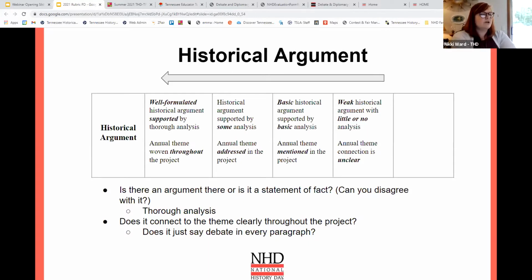So we'll start over at the side. I'll give you a minute to look through it. Weak historical argument: little to no analysis. Annual theme is unclear. Basic historical argument: annual theme is mentioned. Historical argument is supported by some analysis. It's addressed in the project. Well-formulated historical argument supported by thorough analysis. Annual theme is woven throughout the project.